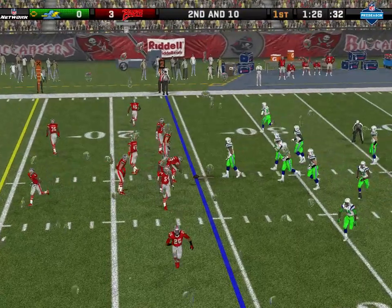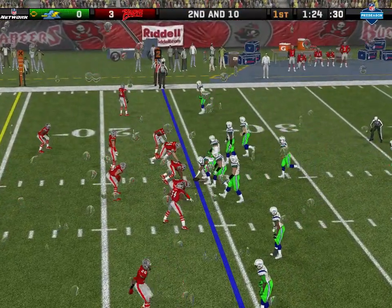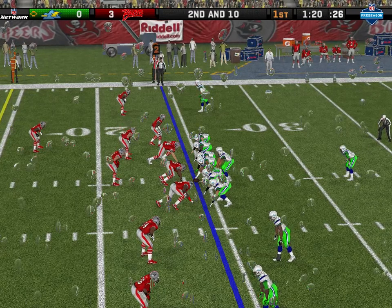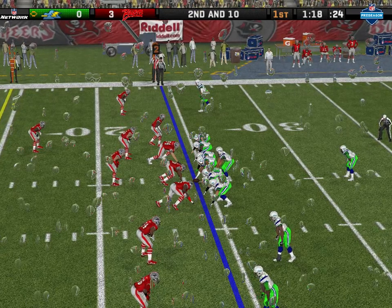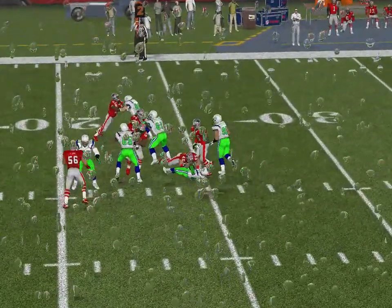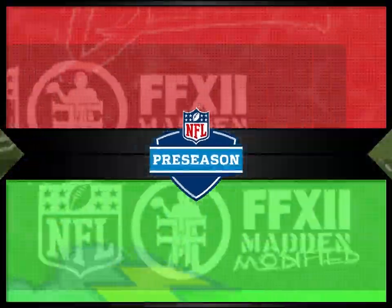Second down and 10 to go on the 24-yard line. Here we go. Let's go, boys. Let's do our thing. Hand off to the tailback. Number 45 comes up to make the play.